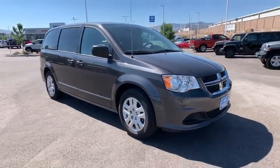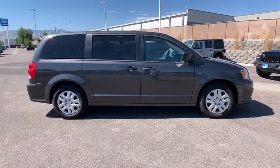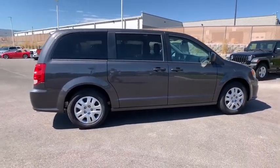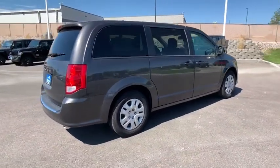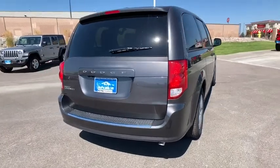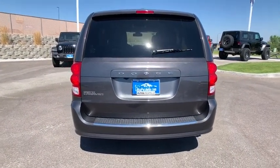We are pleased to show you the 2019 Dodge Grand Caravan. The Dodge Grand Caravan received the government's highest front and side crash rating of 5 stars. Its vast interior is widely praised, with an innovative seating arrangement, versatile cargo storage, and enough entertainment features to keep the kids entertained on a road trip.